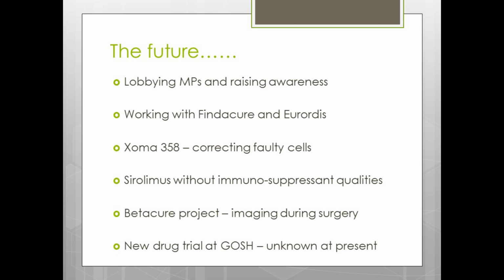We're also working with Findacure and Eurordis. In America, there is a thing called Zoma 358, which is about correcting faulty cells. So if they can identify the faulty cell, they inject an antibody, would that be right? And it corrects the faulty cell, and they potentially could have a normal person again, or a healthy person. Mr. Hussein has talked about Sirolimus without the immunosuppressant qualities, but it may also impact on the qualities that are treating the HI, so that's very difficult to do.